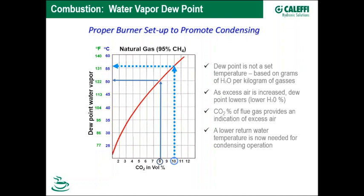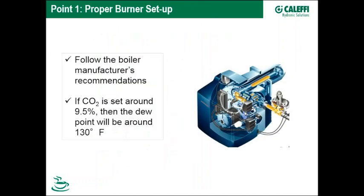Very good, thanks. Okay. So from the aspect of setup, if I'm trying to maximize condensing boiler performance, I have to set up the burner. Now, most of your condensing boilers will come pre-set up by the manufacturer, somewhere in the range that's acceptable, 8 to 10 or 8.8 to 10.5, whatever that manufacturer specifies. But if I want to maximize the performance, I'm probably going to want to be at least 9.5 on CO2. 9.5 will give me a dew point in that 130 degrees Fahrenheit range, which will help me generate good performance as a condensing boiler.